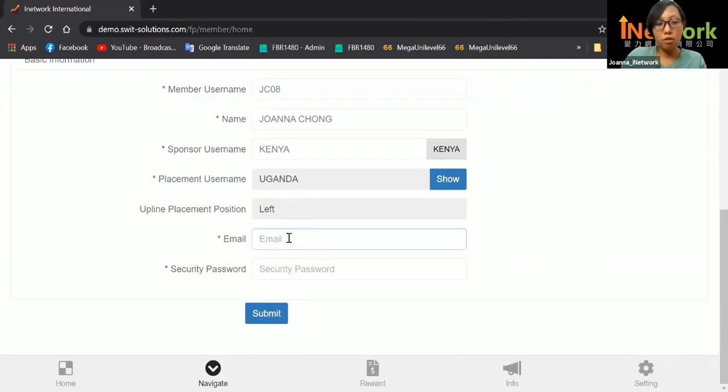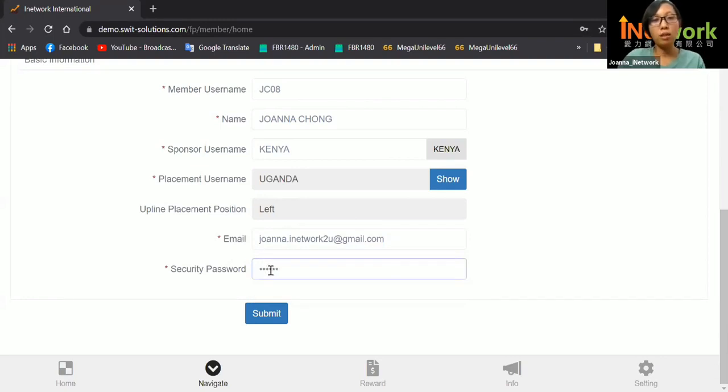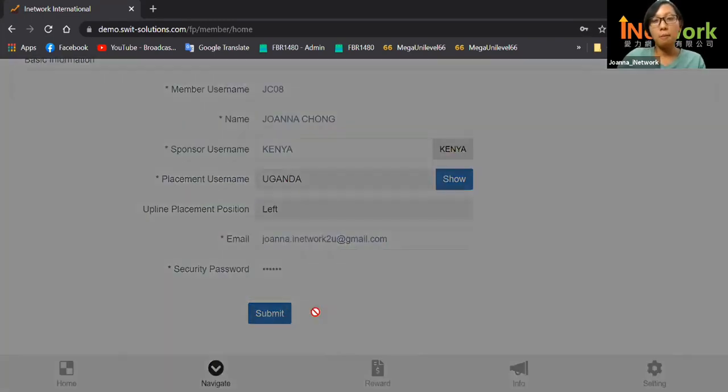And then the email, you just fill out your email address. It's compulsory to fill up the email here, because in the future, let's say this member forgets the login password, and when the member clicks on forget password, the password will be sent to this email. So remember to fill up this email. And lastly, the security password will be your own security password. And then you click on submit.